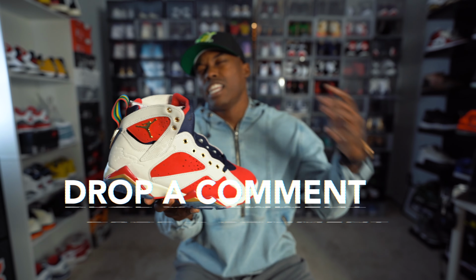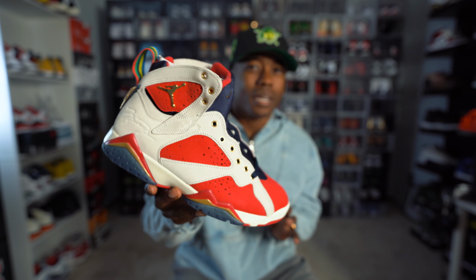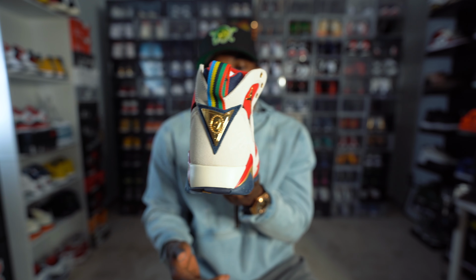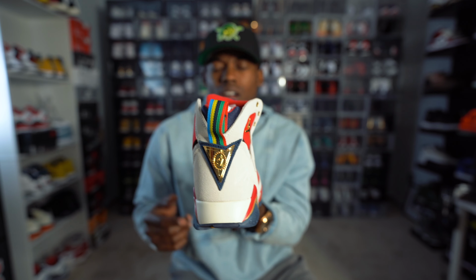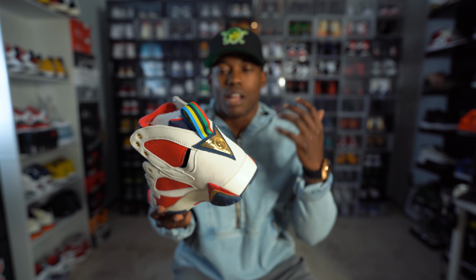Super limited. They dropped about 14,000 pairs on the Nike SNKRS app. I don't know how many pairs they dropped in the Trophy Room store. I think that was down in Orlando, Florida. I seen a couple of the guys hit on a pair, got their box signed and everything like that. Thought that was pretty dope.